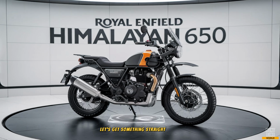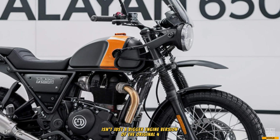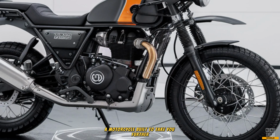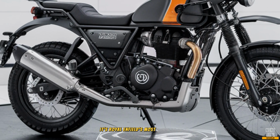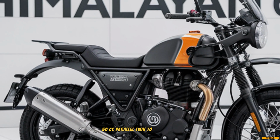Let's get something straight right off the bat. The Himalayan 650 isn't just a bigger engine version of the original 411cc Himalayan. It's an entirely reimagined machine, a motorcycle built to take you further, faster, and with more confidence. It's Royal Enfield's most ambitious adventure tourer yet, and it finally brings the much-awaited 650cc parallel twin to the adventure format.